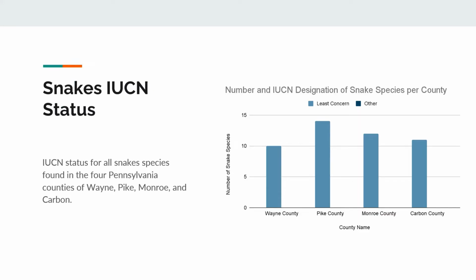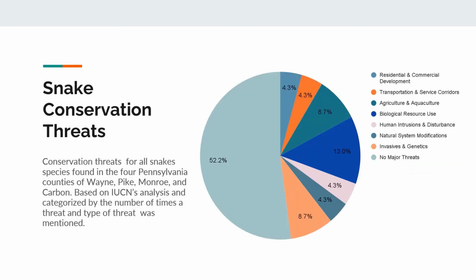All snake species within this area have the conservation status of least concern. The biggest conservation threat to snake species in this area is biological resource use by humans.